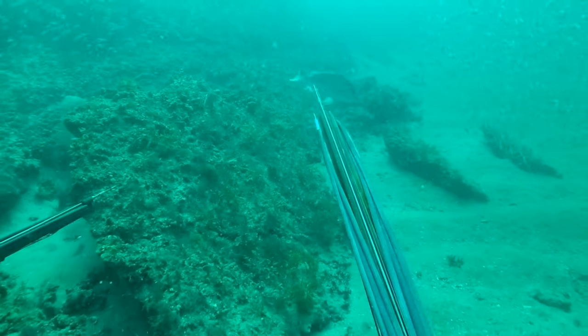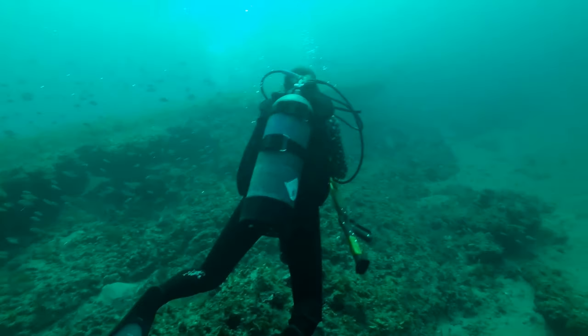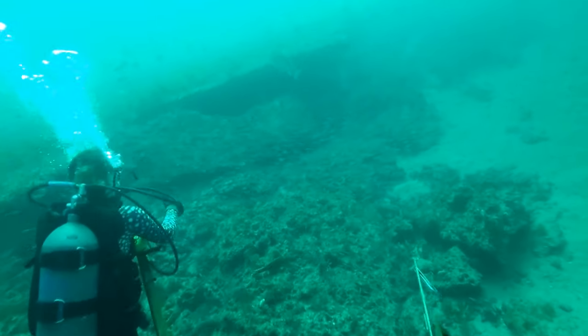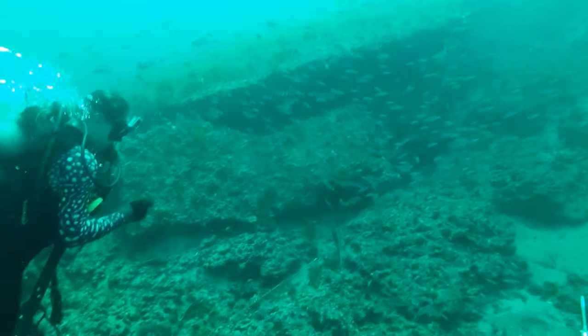The bird dog sees a red snapper. Get it, Kate! I think that was a miss, but at least it's a fish that we came here to target. The bird dog sees another one on top of the ledge.